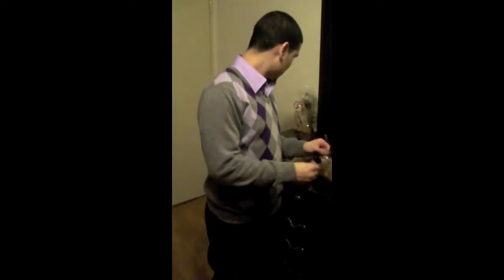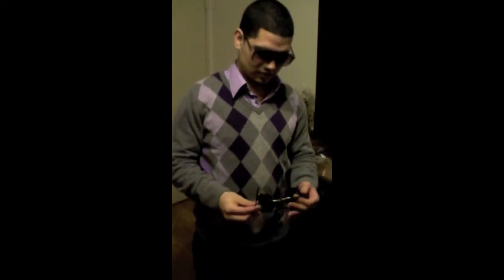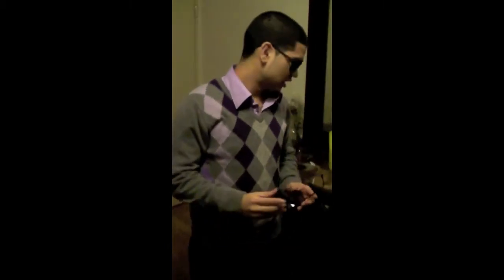I actually picked up some glasses today. H&M. So fresh and so clean. And I bought these ones today too. It's starting to get bright and sunny.